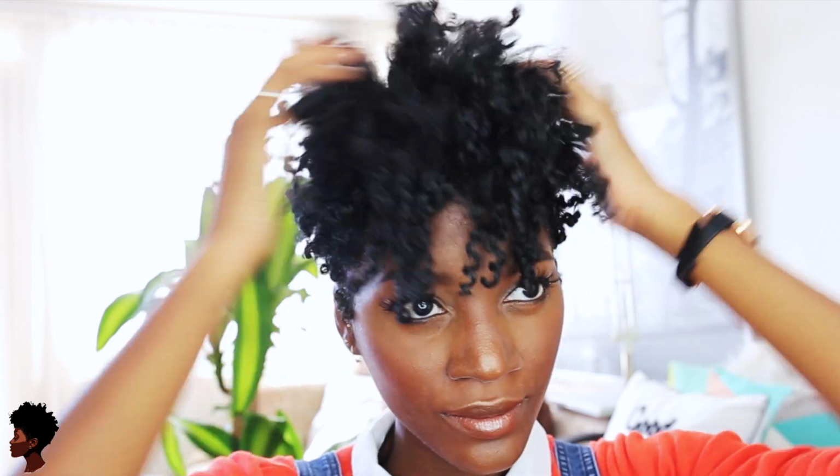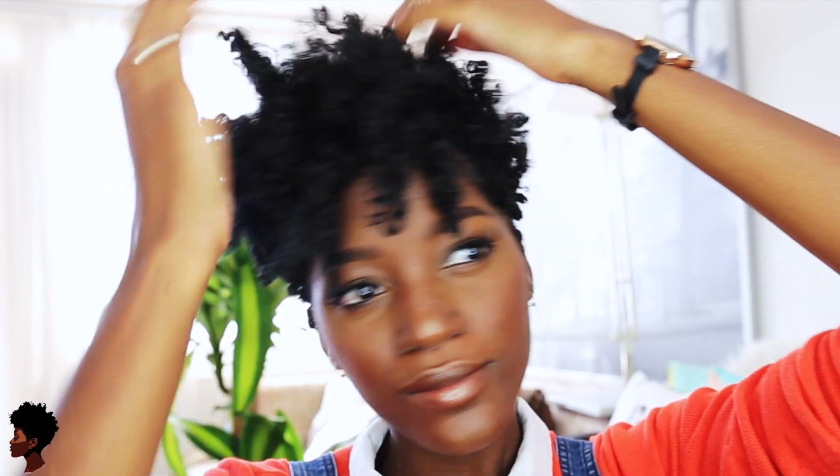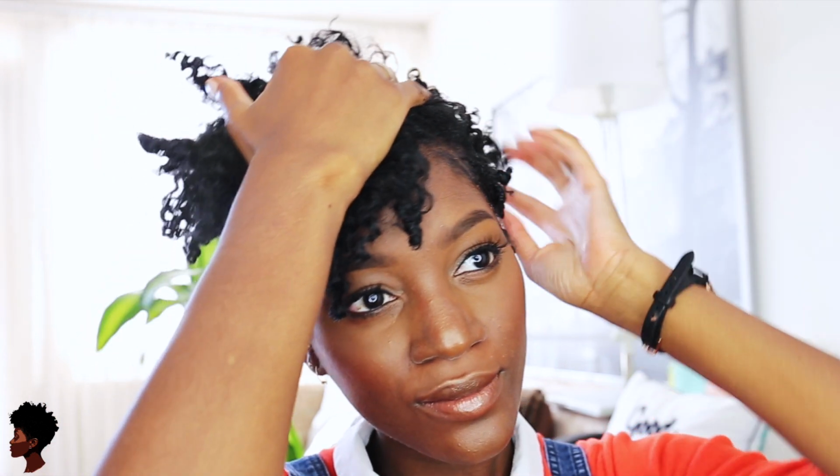This is my final look, you ladies. Yes, yes, yes. As you can see, I'm still rocking my taper cut, and I just love how it grows out the fullness, and I just love this makeup look. It's very natural, and I hope you like it, and I see you in my next one.